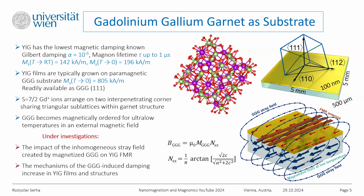The paramagnetic nature of GGG substrates presents a challenge. At low temperatures and under sufficiently high magnetic fields, the paramagnetic system becomes ordered and magnetized, exhibiting a saturation magnetization several times greater than that of yttrium iron garnet itself. This magnetization of the substrate generates a non-uniform stray field around it, as you can see in this small visualization. For instance, in an in-plane magnetized YIG film, the stray field from the GGG reduces the internal field of the YIG.